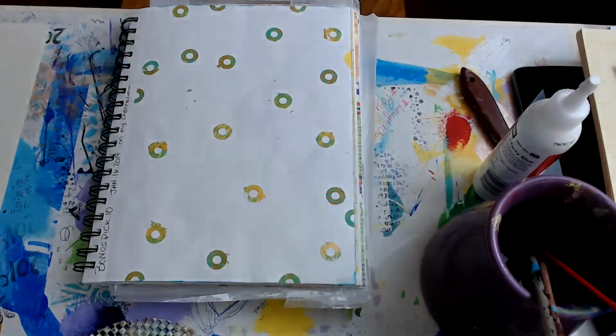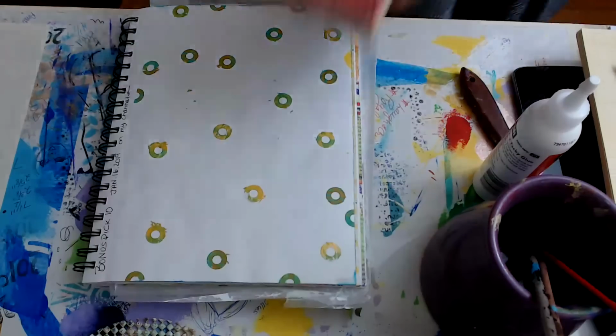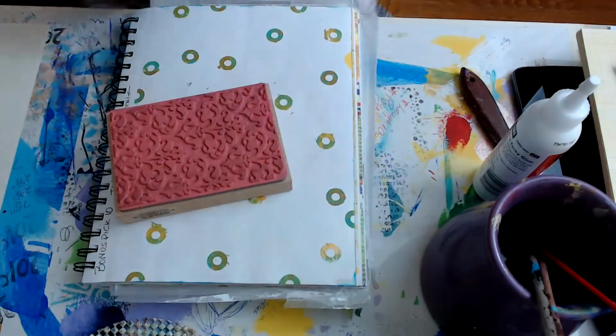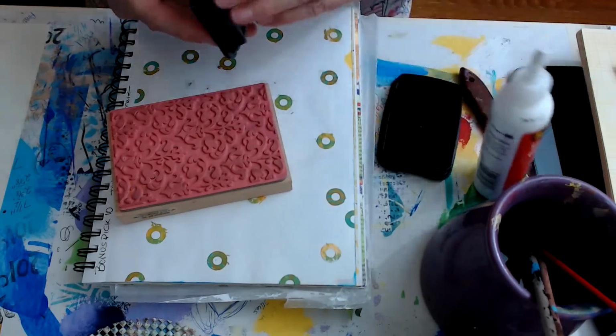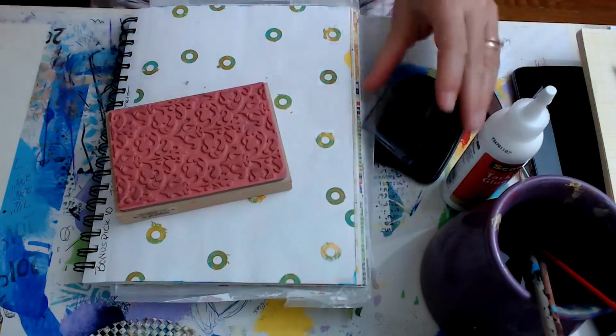Ow. I think I'll use this one. Stood up and my knee popped. All right. Whoops. Oh, I got too much stuff on my desk. It's all falling everywhere.